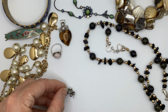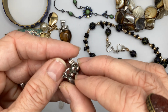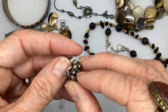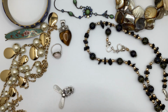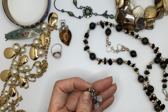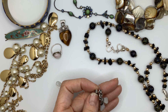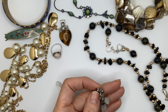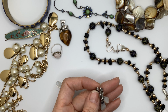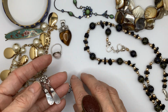Let me see if the other back has it marked where it's easier to see it. Oh, there you go. That says 950. That's not sterling, Mark. What does 950 stand for? That doesn't mean that it's gold, does it? 950, I'm going to have to look that up. Hold on, I'm looking it up. What does 950 mean on jewelry? Give me one second. 95% silver. Okay, so this is even a higher grade of silver than 92.5 when you see 925.